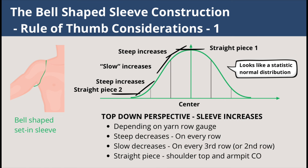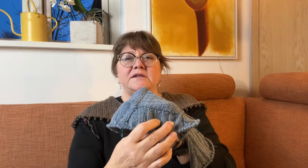So it actually looks like a bell-shaped curve, where at the top of the shoulder, you have this straight piece being the new cast-ons. Let me show you here on the test. So here I pick up the stitches on the straight part on the front piece, and then I do steep increases here. Then I do slow increases here on the part down to the armpit, where I do steep increases again to get this curve.